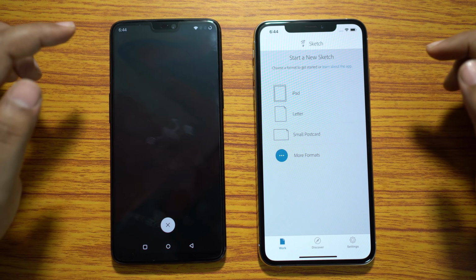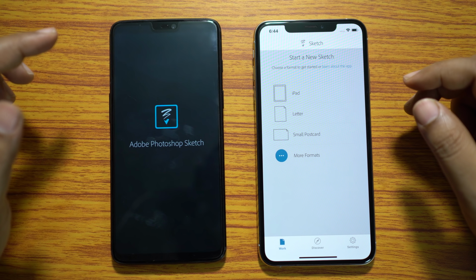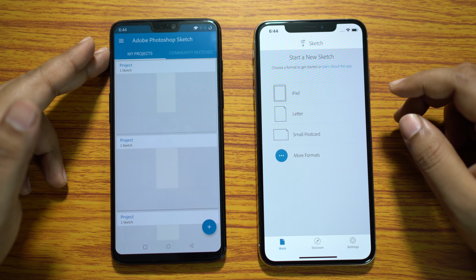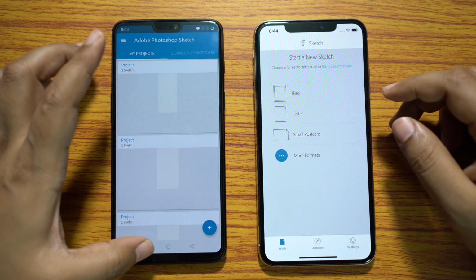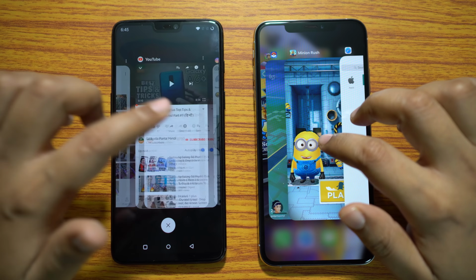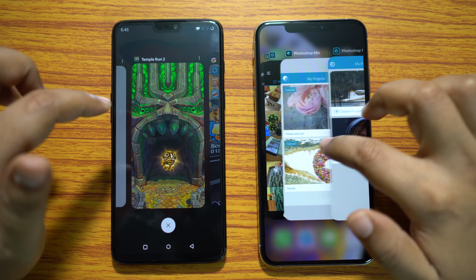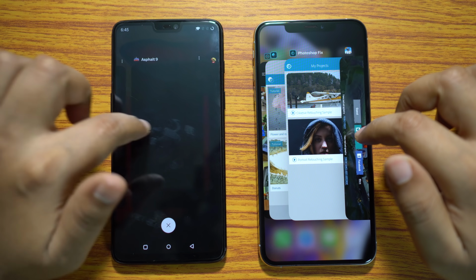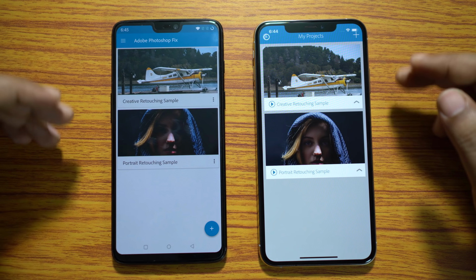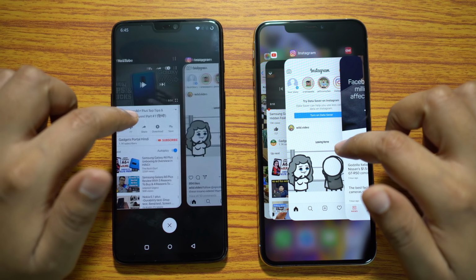It's Photoshop Sketch, and for some reason the app closed on the OnePlus. It seems like the application crashed and closed. It's now reloading, so once again I think this is due to the lack of RAM or the poor RAM management of OnePlus, which I discussed in my previous videos. I want to check another Photoshop app before I check the games. There you have the blank screen on the OnePlus 6, though it was still running in the background.